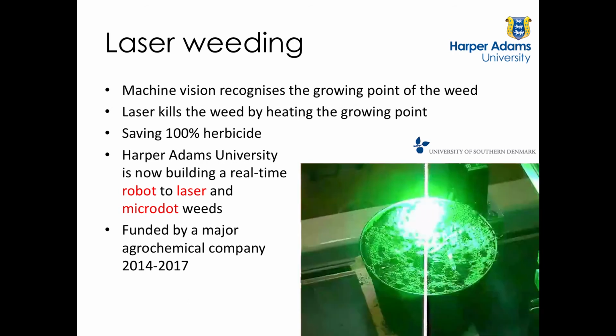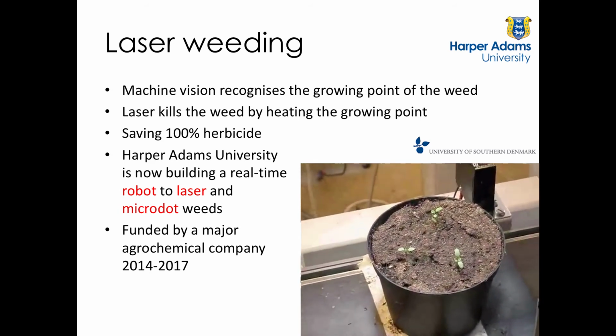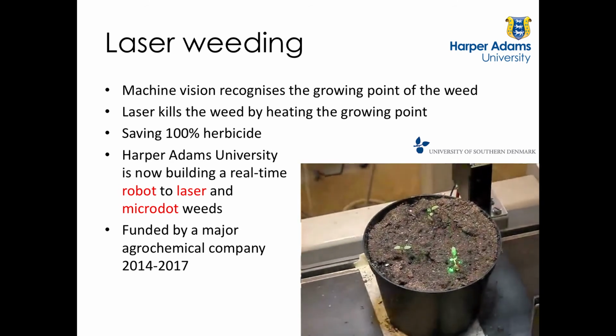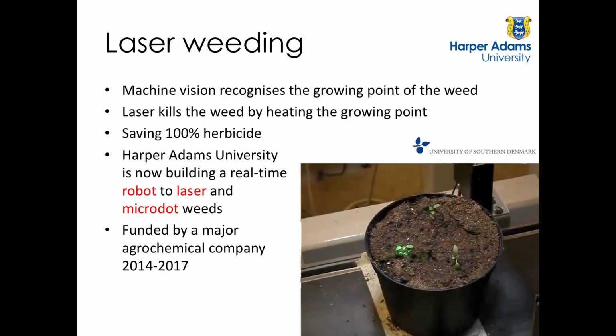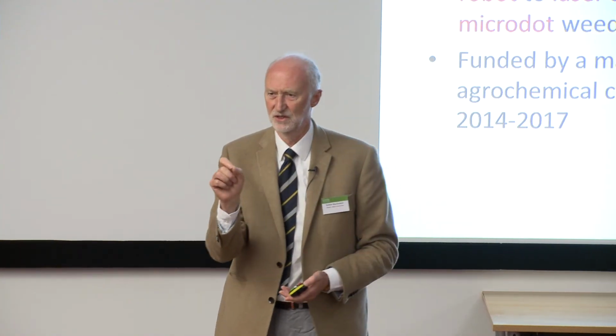Now, this is the video that the farmers love, because there's 3 poor little weeds in a pot there, and then we're going to get the lightsaber out and we're going to do them mischief. But there is some science behind that, and that is that we can use machine vision to identify the meristem, and then if we heat the meristem up to 95 degrees C, the cell walls rupture, and the plant either becomes dormant or dies. In fact, some plants, and you'll probably tell me which ones, will actually then generate new meristems and grow again.